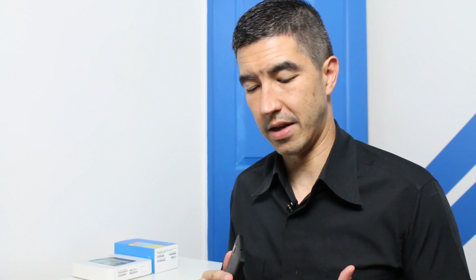And last but definitely not least are the cameras on both phones. So the Nexus 5 has a 1.2 megapixel camera on the front. The HTC has a 5 megapixel camera. You can definitely tell the difference when you're taking selfies and portrait type style photos. Secondly though, the big difference is the camera at the back panel.